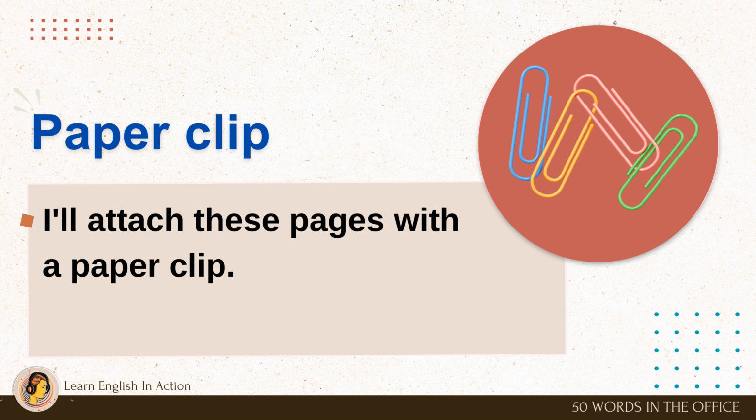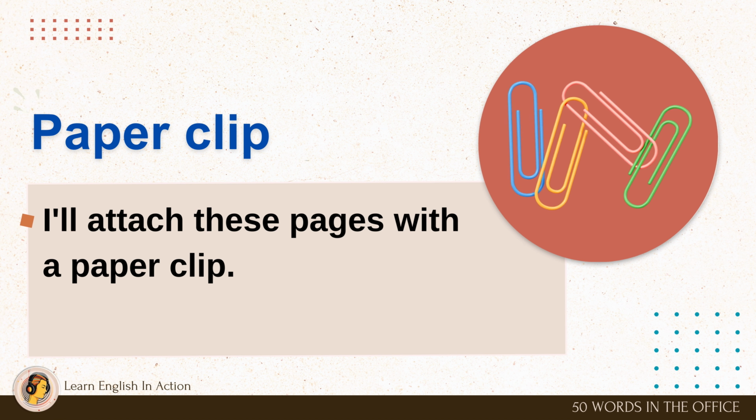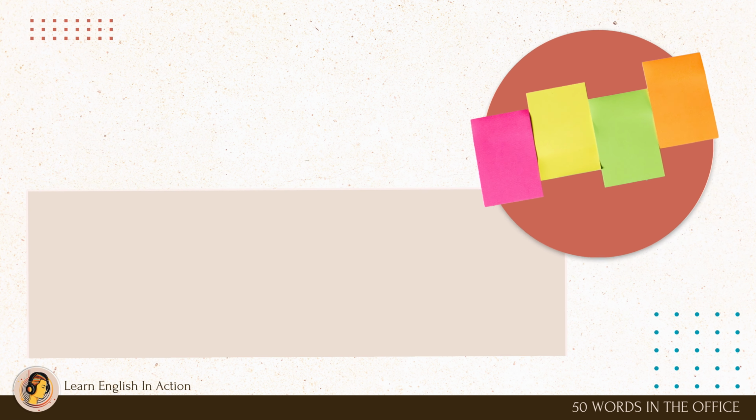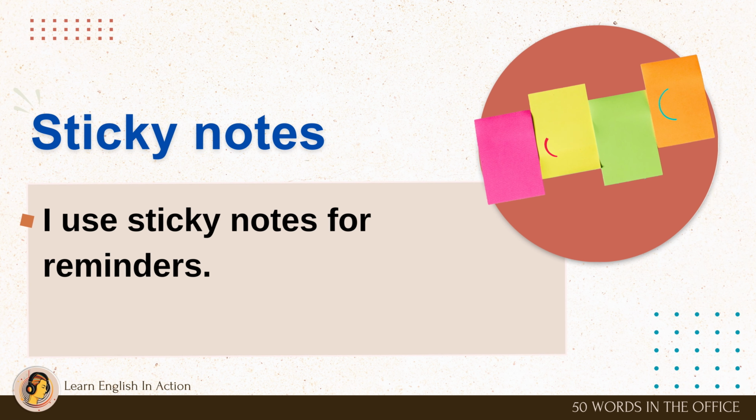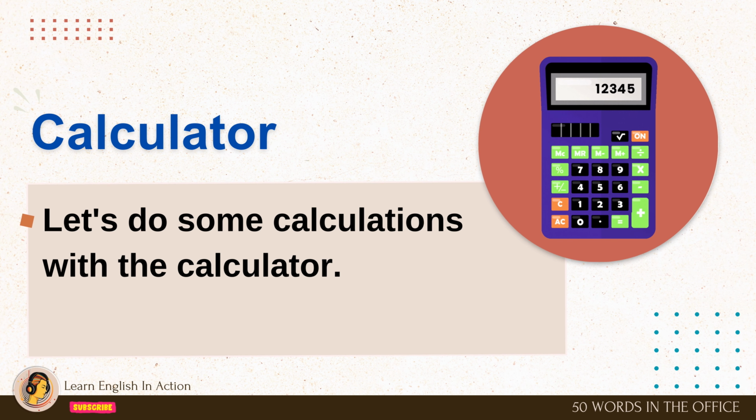Paperclip. I'll attach these pages with a paperclip. Sticky notes. I use sticky notes for reminders. Calculator. Let's do some calculations with the calculator.